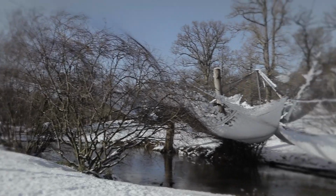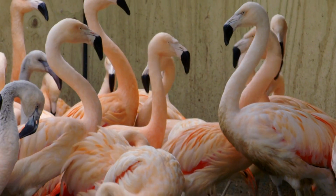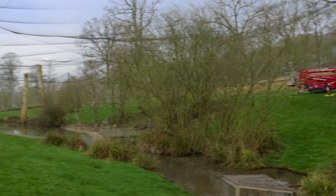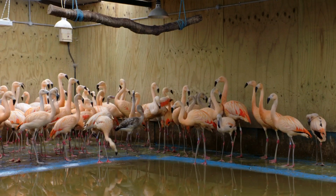The weight of snow was just absolutely horrendous and brought the whole aviary down to the floor. So we had to get them all shut in rather rapidly and then have the whole thing rebuilt and refashioned. Today is the day the birds can finally spread their wings and get back to their lake. But as Mark knows, it could turn out to be a turbulent flight.